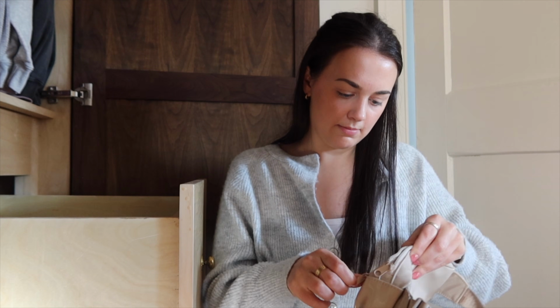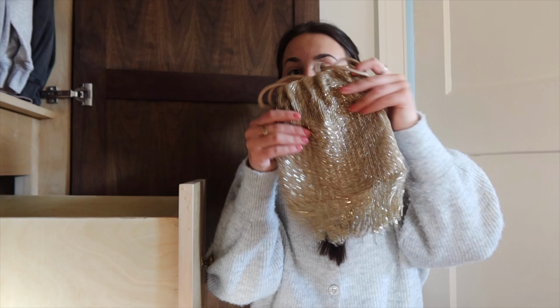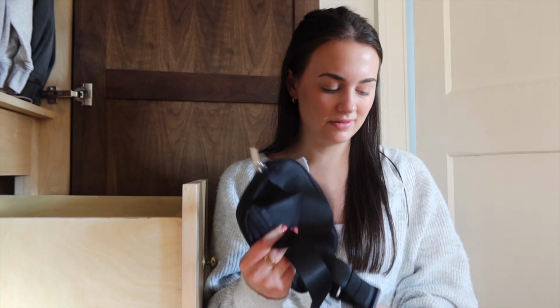Making sure there's not any money in here. This, love her. Cute for summer. Lululemon belt bag. Wow, I haven't reached for you in a while. I'm going ATVing on a bachelorette trip next month. I feel like I could wear that. That could come in handy.